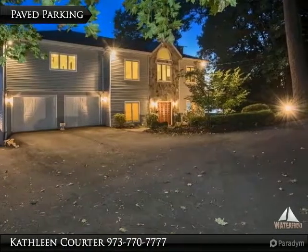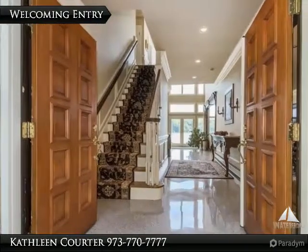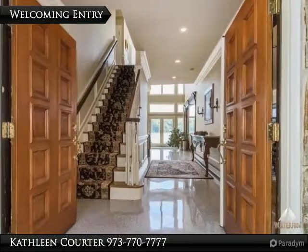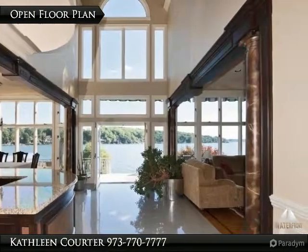Oversized deck to enjoy lakefront living, sunrise to sunset. Notables include new Roth Oil tank, propane gas-driven generator, public water available in the street, gas line for barbecue, architecturally designed waterfall with stream back to lake with pump, no filter needed.